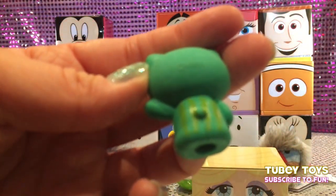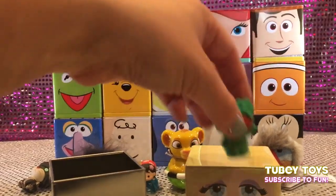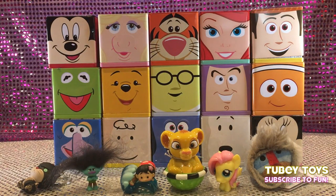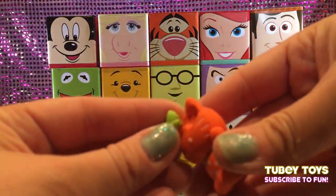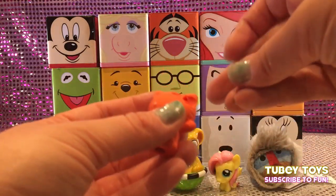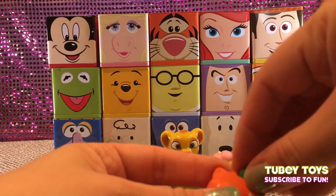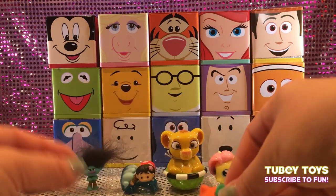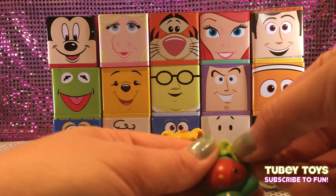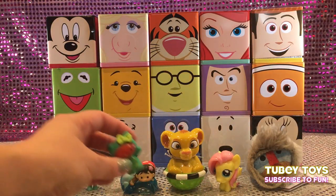Let's see her back. The same detail, like on the skin of the actual watermelon. Super cute. I can also take the bow off. You can? Yes. Watch me. Let's see if we could switch them. Now we're going to put the green bow on the orange Hello Kitty and the light green bow on the green Hello Kitty. Super cool. You know your Hello Kitty stuff, M-Tubey.